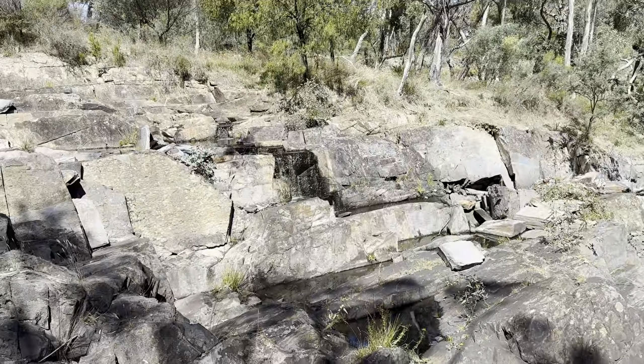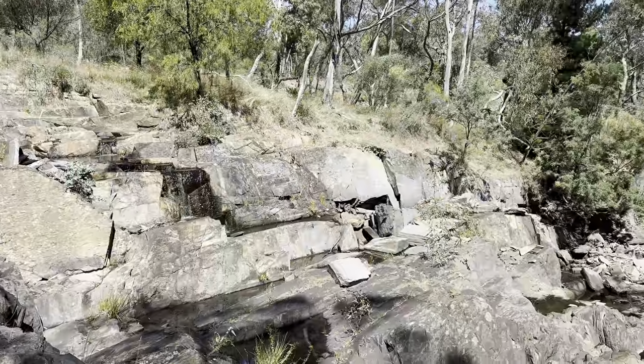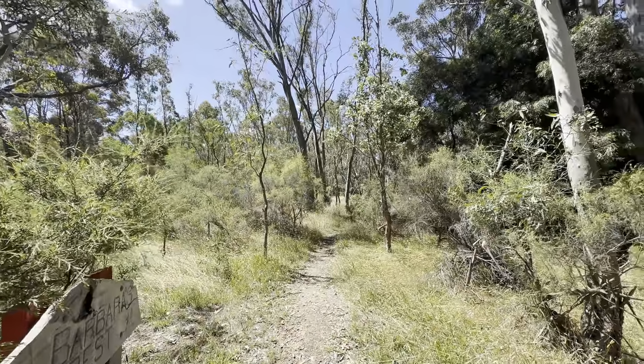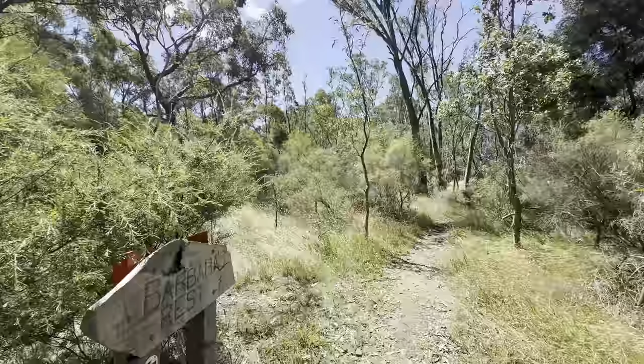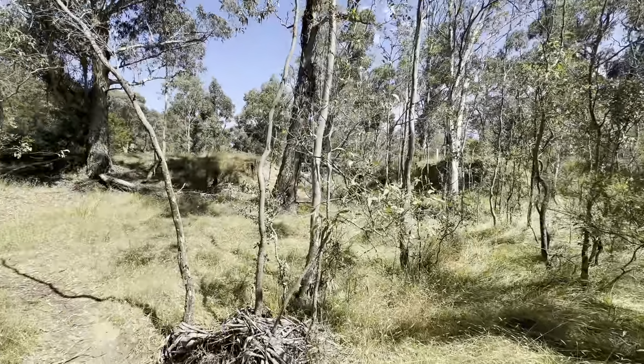I came through here on the Goldfields track last year in the middle of winter. I definitely wasn't swimming then. So we've just come down Spring Creek. We're going to swing up here. We've hit the old bridge. We're going to swing up Welsh Street now.